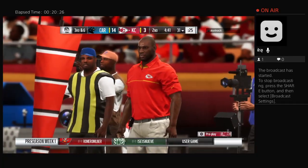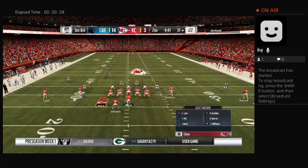The Chiefs on 3rd down. They've been okay, 2 for 3 thus far. This will be 3rd and 6.